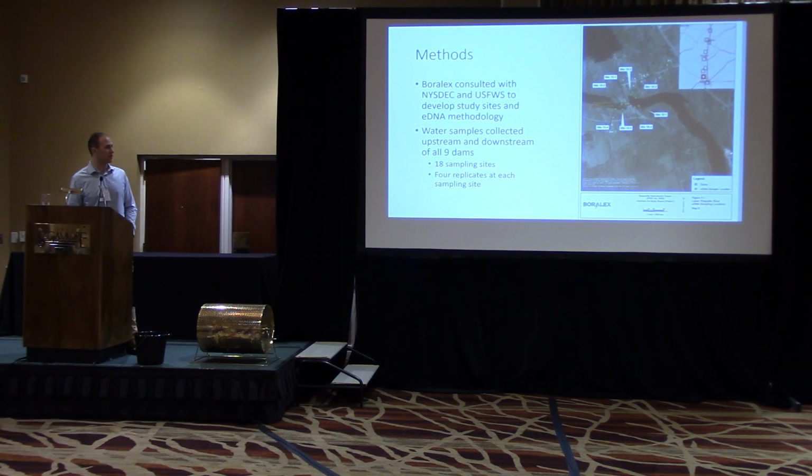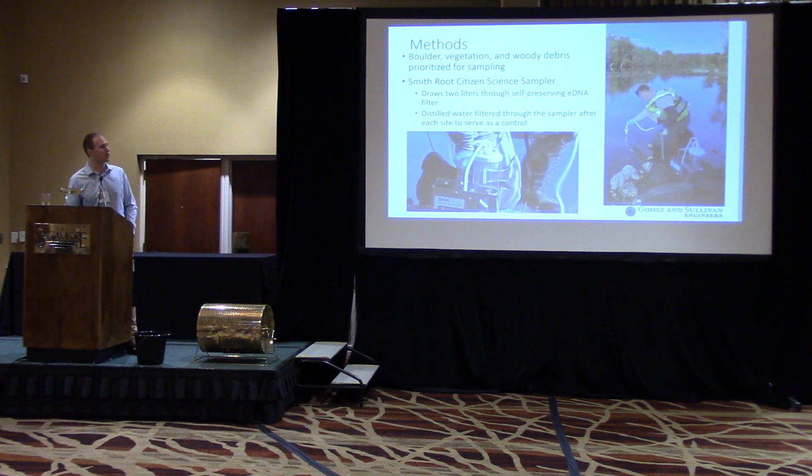So this is what was used to collect the eDNA. This is the Smith Root Citizen Science Sampler. So instead of collecting water samples and bringing them to a lab, the filter is there at the end of the vacuum. So the water gets sucked up and the DNA gets filtered. Then the filter is saved and put in a cooler to get sent to the lab.